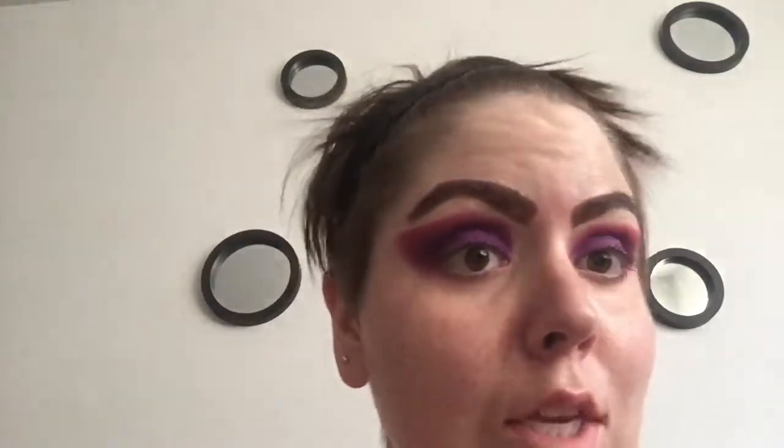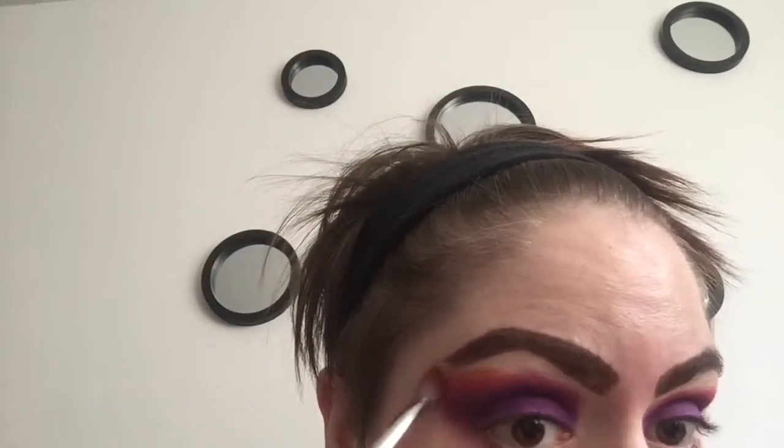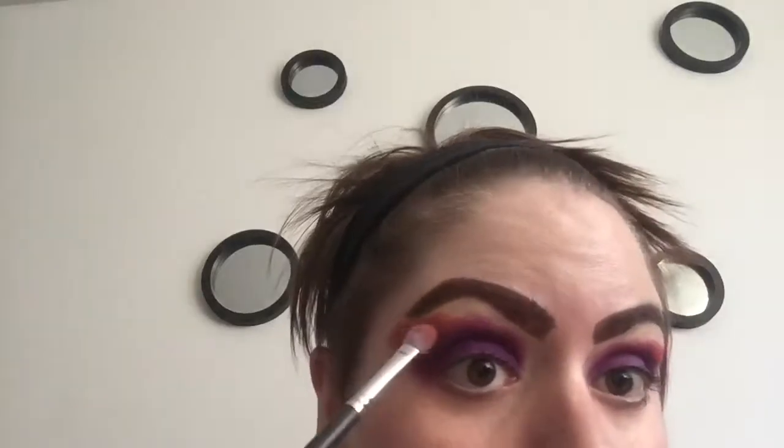Don't be afraid of color, people. So many people just wear brown eyeshadow, which is fine. I like brown eyeshadow, but let's get some color in our lives, okay? So now we're gonna dip into that orange, that same palette, and we're gonna go up even higher, but still blending in with that pink. Yes, honey.